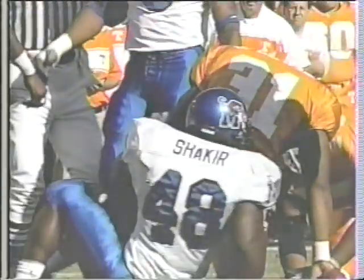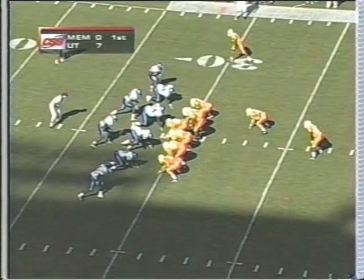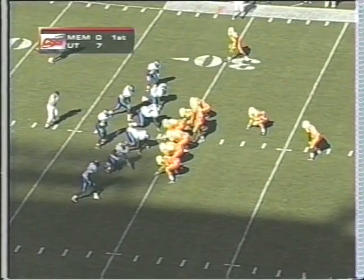Might have missed a face mask there also. That's one way to bring Jamal down, grab him by the face mask. Vols receivers on each side. Fullback stays in.